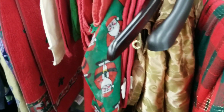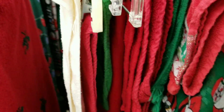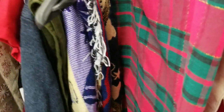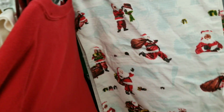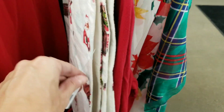But then there were some of the old plaid ones, things like my mom and my grandma would have used. But nothing really stood out that I wanted to take home today. I did give that table runner a second glance, especially because it was only $1.99 and it had the best pom-poms on it. But upon further inspection, it had like dried paint on it, orange paint, that was most definitely not going to come out. So I went ahead and left that behind.